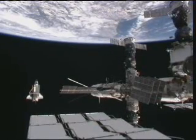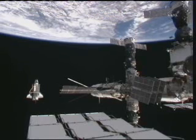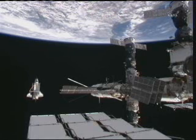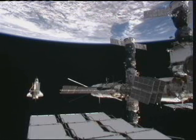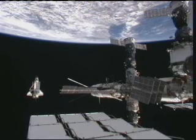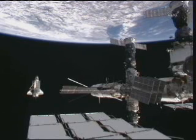A spectacular view there of the Russian segment of the International Space Station, the Soyuz TMA-20 right there at the top right-hand side, the Progress docked as well, and the automated transfer vehicle back there on Zvezda, the Space Shuttle Discovery there, 769 feet away from the orbiting complex.